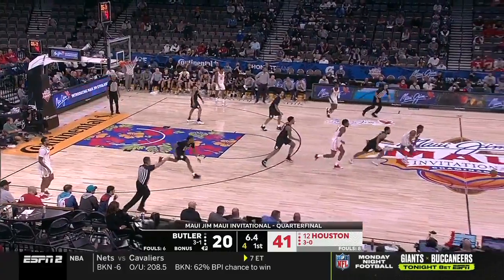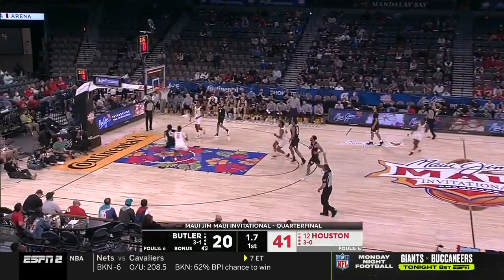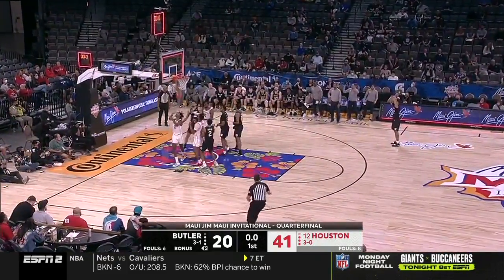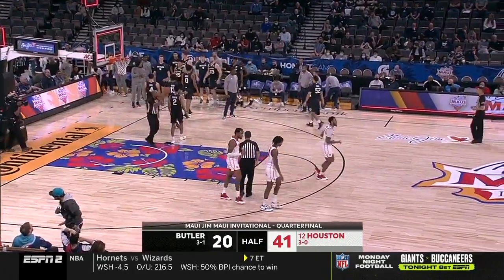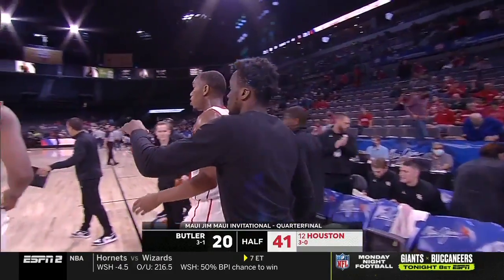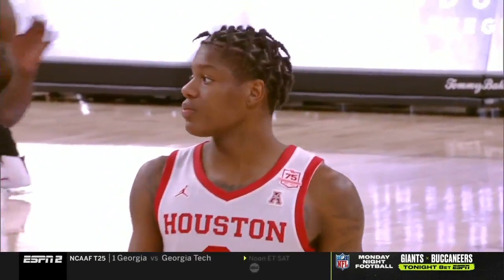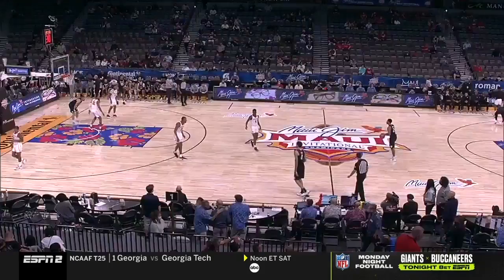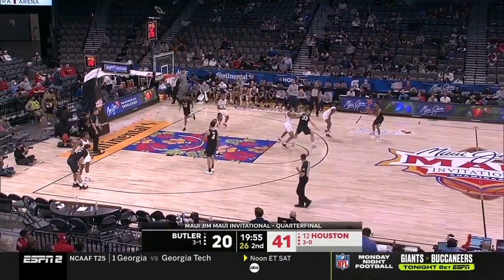Sasser knocked away off the foot of Thompson. They've still got time. And the first half will come to a close. It started off with Fabian White Jr. raining threes on the Bulldogs, as Houston got out to a 17-0 lead. But they have to be stronger with the ball and attack anytime they have an advantage situation when they're thrown out of a double team, because Houston recovers so quickly.